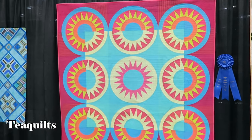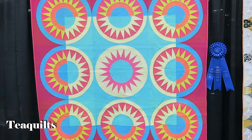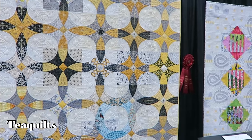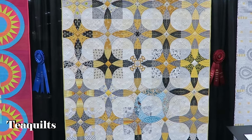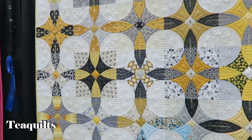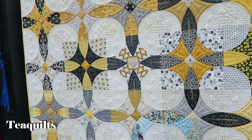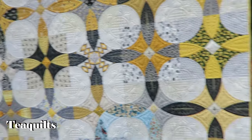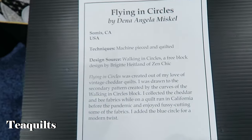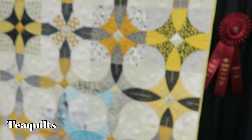This is first place in the piece category. Beautiful. Second place. This is gorgeous too. Love the pattern. Flying in circles. Design source is Walking in Circles, a free block design by Bridget Heitland of Zen Chic. Let me get closer so you can see that, because it's beautiful.